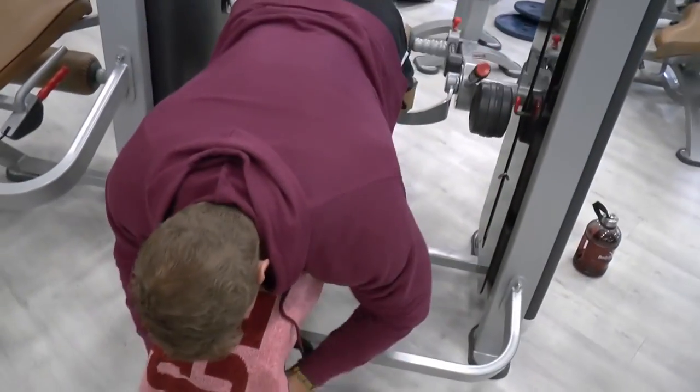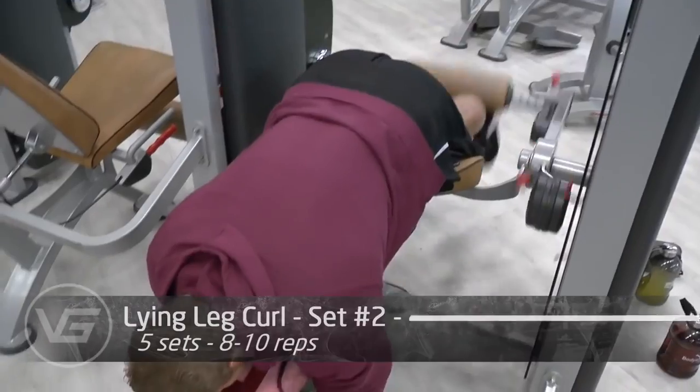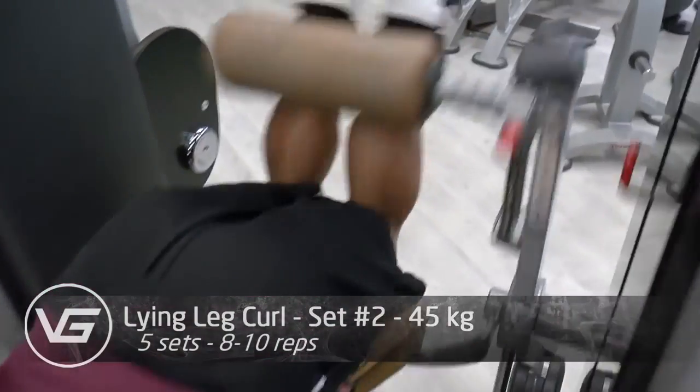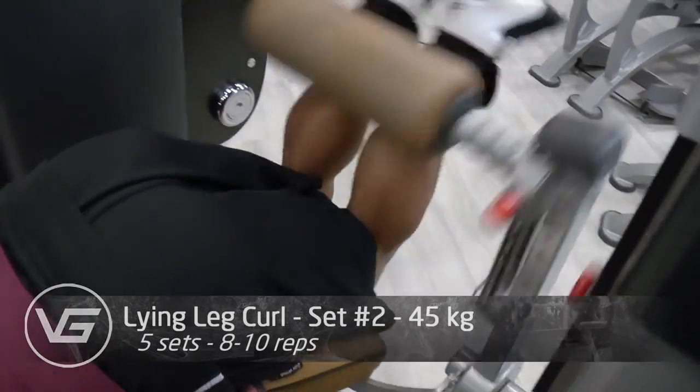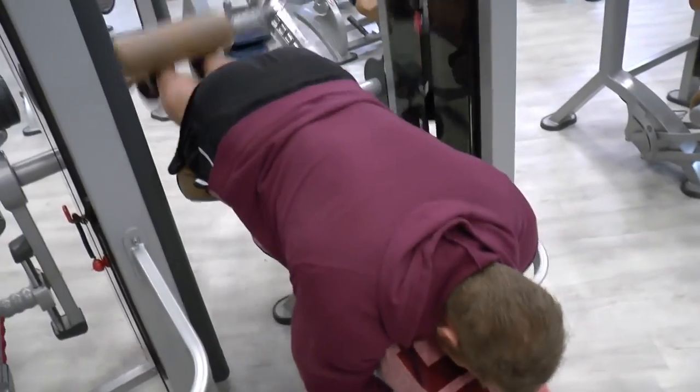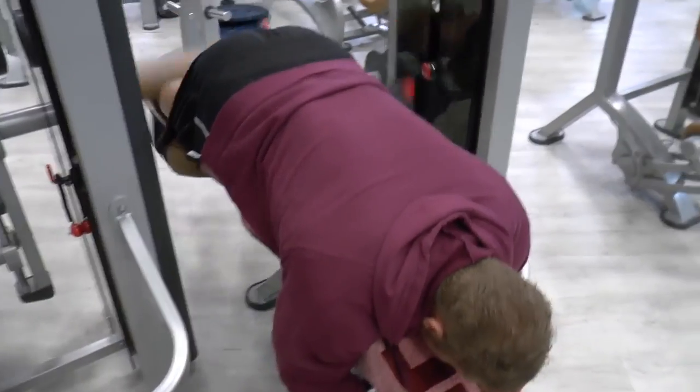Alright, it is time for the hamstring workout. Some of you may not know, but on a Monday I usually do quads and calves, and on a Thursday usually hamstrings and calves. It's not entirely hamstrings or quads on either of those days, but I start out with an isolation movement to really pre-exhaust that particular muscle group, and then use different foot positions to target the hamstrings.